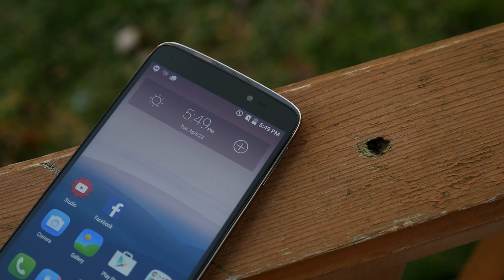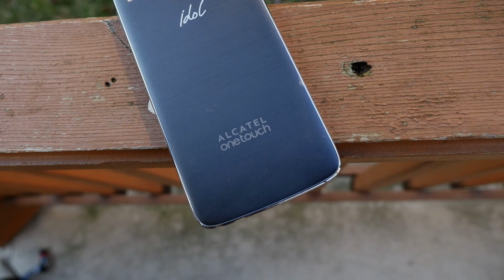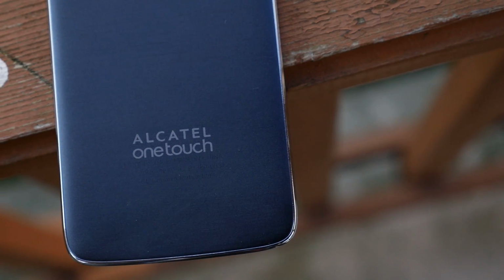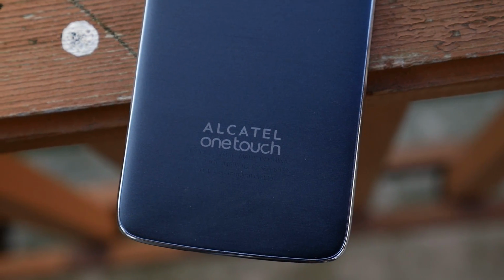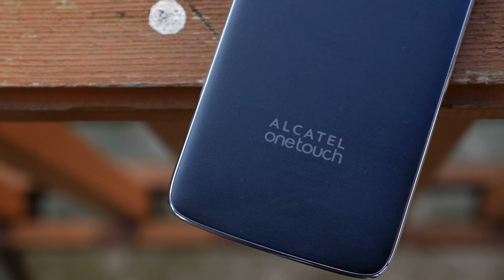The IDOL3 is a matte plastic with chrome accents around the logo and also the sides. Now, the back has sort of a metallic design, but it's still matte plastic. A lot of times you may see a glossy plastic. Well, the Alcatel is not using that, so it should be pretty good on fingerprints. And in my usage, I actually didn't have that many fingerprints on it, so that's really good to see.